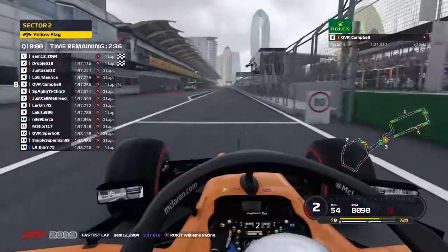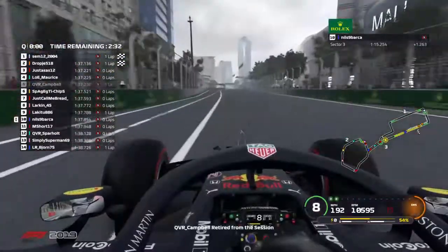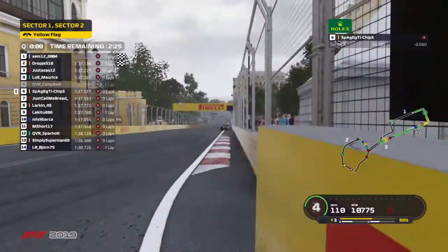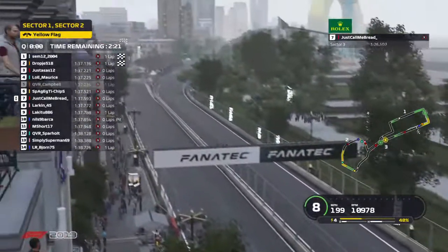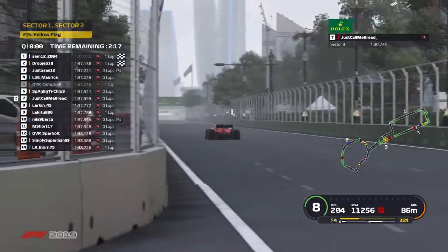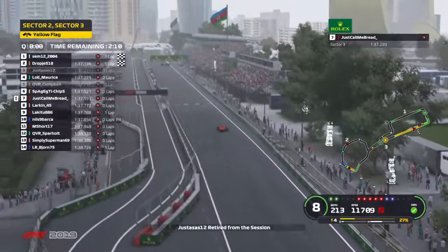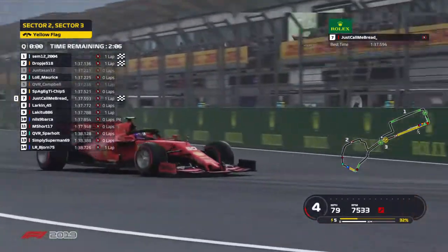Now let's have a look. QVR Campbell's gone into the pits. Who's out on the track? It looks like Niels Barser here. He's going to be heading towards the line. No, he's not. He's going to go into the pits. Now then, it looks like a Ferrari of Just Call Me Bread. Yes, it is. He's heading towards the line. But we've got the Alfa Romeo, in fact, in front of him. QVR Campbell has retired from the session. And it looks like Lakitu, I think, across the line, not setting a lap time there. So he's clearly invalidated or something like that. Just Call Me Bread across the line, and it doesn't look like he's going to improve position.